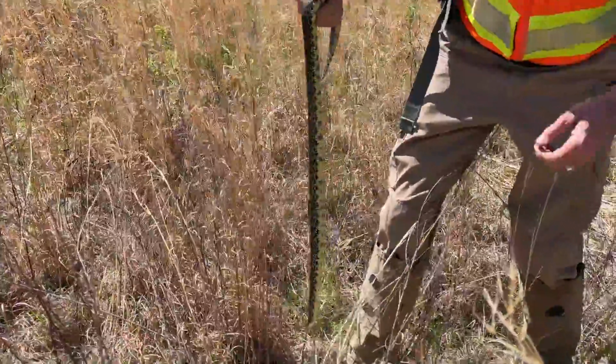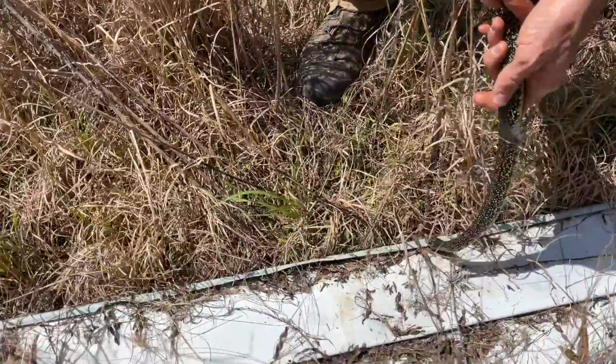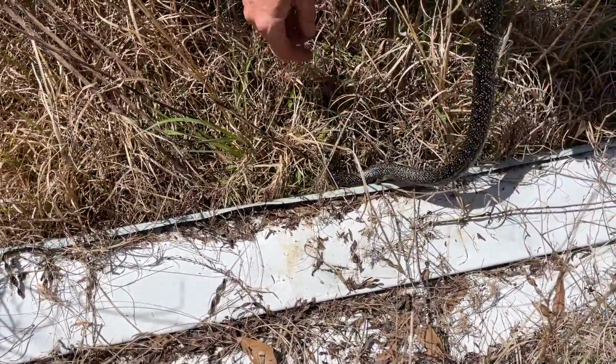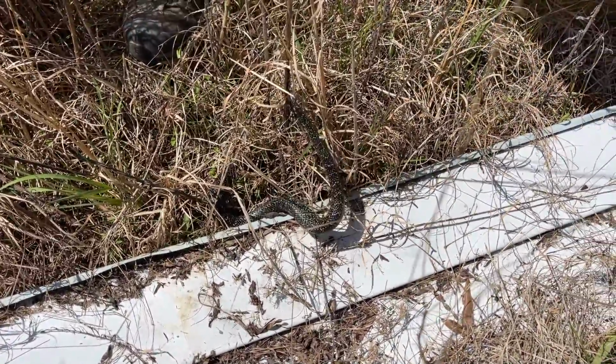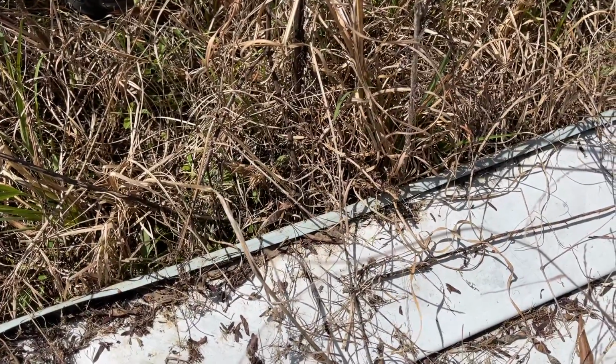All right, we already released the less attractive king. We're gonna put this nice one back now. Back under his little piece of siding Micah flipped him under. And if it wants to go. Yeah, I think he's gonna double back under there. Awesome. See if we can get that milk.